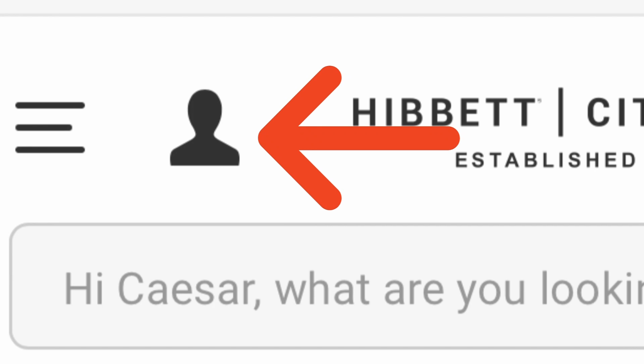Make sure you click that little icon, it's like a half man, and then you click on it and make sure you're logging in, because if you're not logged in, you're not going to get the points and you're not going to build up the rewards that you need to be earning if you're going to be copying off of Hibbetts. Okay, so make sure you're logged in and don't be juked out by them putting your name on the search bar. Make sure you're logged in.